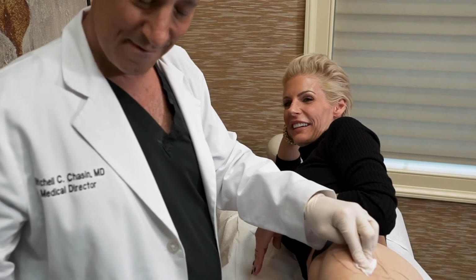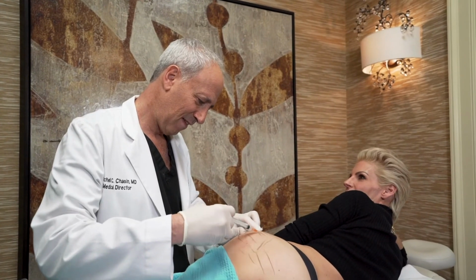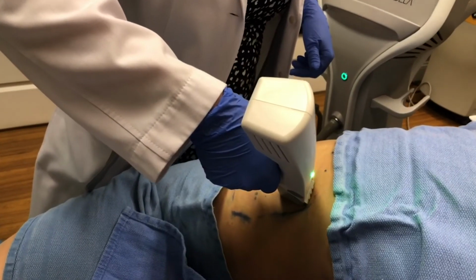So in terms of what is available and what new updates there are, there's a couple different treatments that we utilize here at Reflections. The first treatment option is Profound. Profound is a newer treatment option available. It is a radiofrequency needling device. So what it does is it has silicone insulated needles.